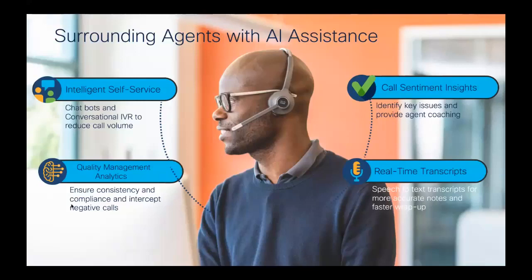In fact, there can be real-time transcripts also. As an agent, if I'm talking, my foremost concern is how I'm able to address your current problem. But how I'm able to log that case for future calls or for historical evidence is also something in question. So how real-time transcripts can be used to help the agent put across more accurate and faster wrap-up notes. So this is also important.